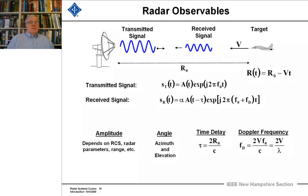is away. And then we have the Doppler frequency, which is twice the velocity, and that's the velocity along the line of sight of the radar, accurately. In this case, since it's all along the line, it's the velocity of the aircraft times the frequency divided by the speed of light, which from electromagnetism is the wavelength. So the Doppler shift is twice the radial velocity divided by the wavelength of the radiation that you transmit.